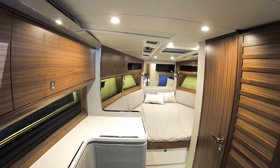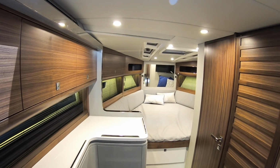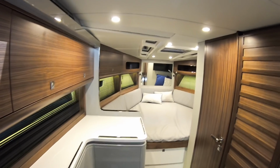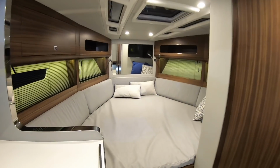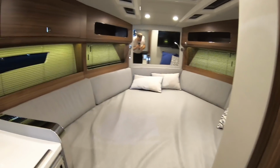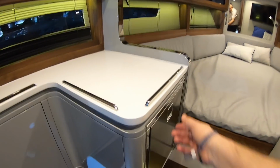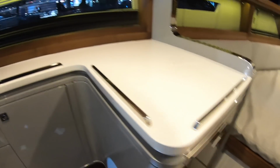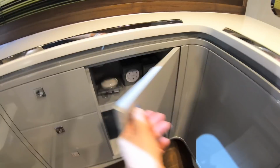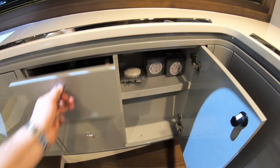They've actually designed this one with Espen Øino, and you can see the input, because they've really taken this one up market. It's beautiful. So at the front here, you have got a big double bed, like that. This here is mostly storage. There is a fridge just here. But this down here then is just storage areas.